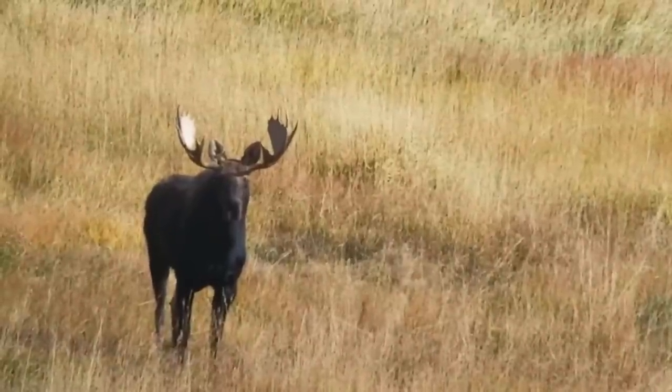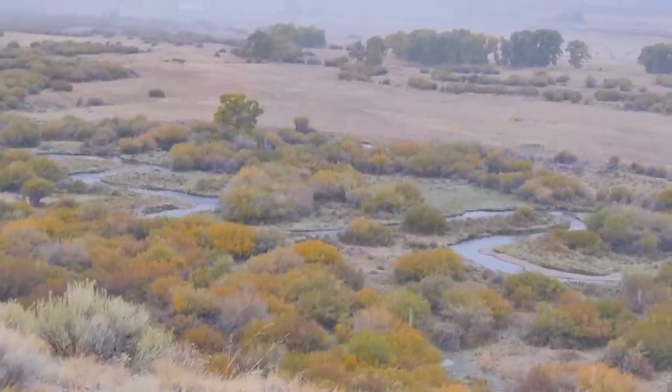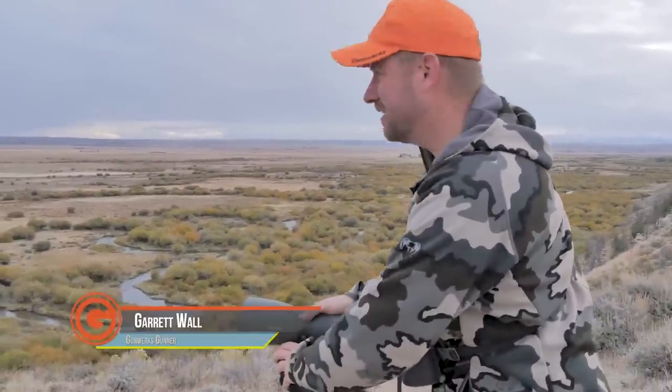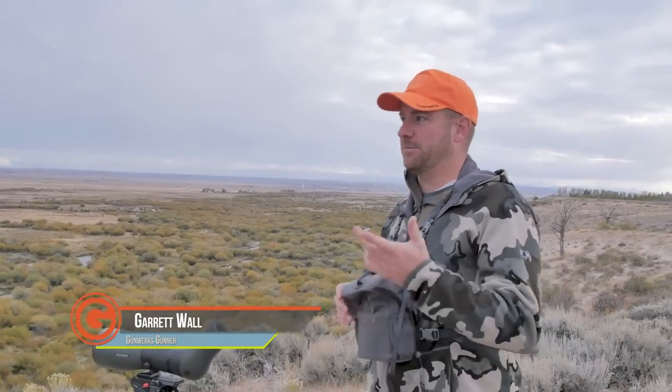He's a really respectable bull. You need to come back and put a bullet in him. We spent a bunch of time behind the scope judging. Looks like the moose are in full rut right now, so they are covering country. Mark's seeing new bulls every day, so it should be exciting.